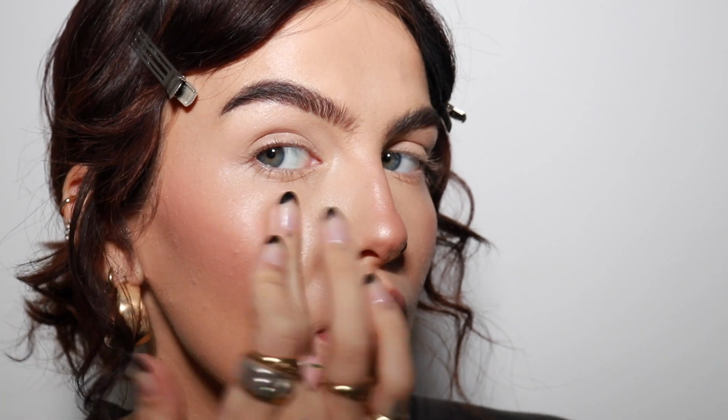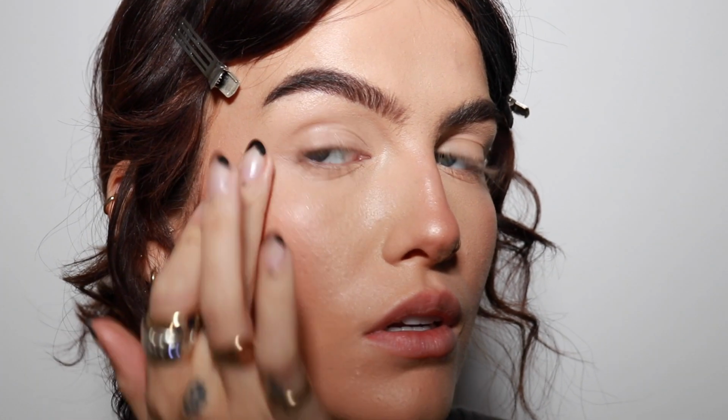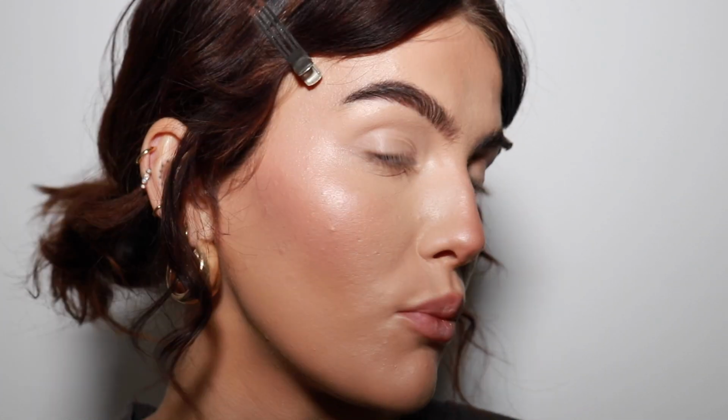That's nice. It's actually really subtle, so it literally just catches the light as you move your head. Nice consistency. It's quite similar to the Fenty ones. I can't remember what they're called, but I love those. But look at that, that's real wet look skin. Some people really hate it, but I just love the really glossy wet look skin. I think it looks so good.